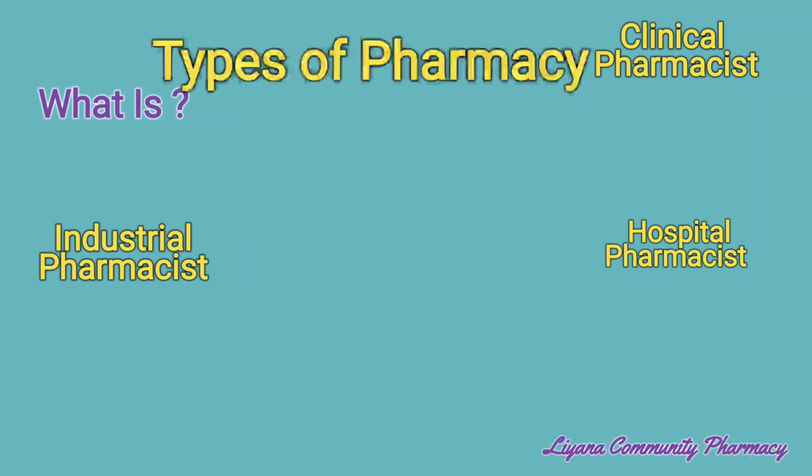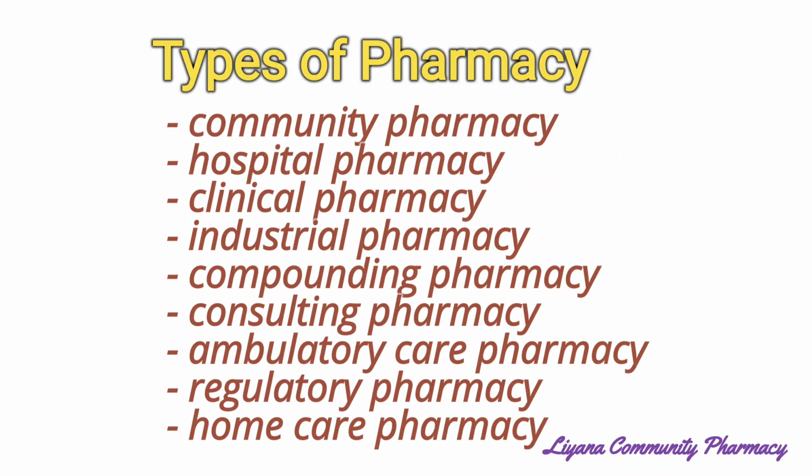There are many different types of pharmacy and other places where a trained pharmacist may work. This includes community pharmacy, hospital pharmacy, clinical pharmacy, industrial pharmacy, compounding pharmacy, consulting pharmacy, ambulatory care pharmacy, regulatory pharmacy, home care pharmacy. There are various other specializations in the field of pharmacy. Each of these is covered in more detail below.